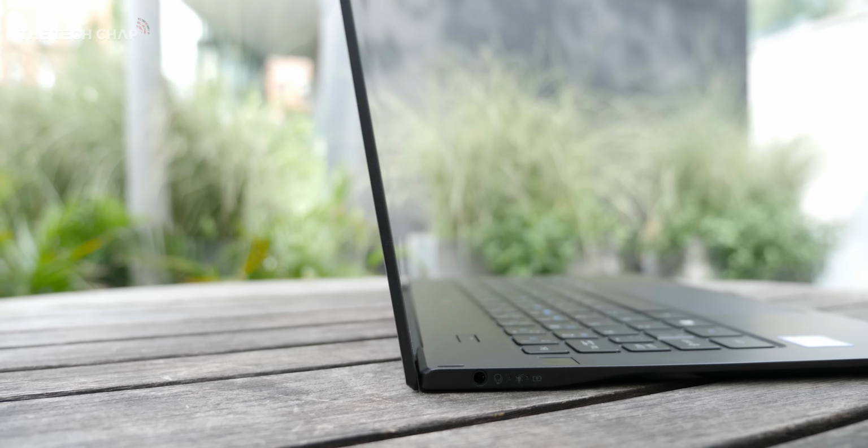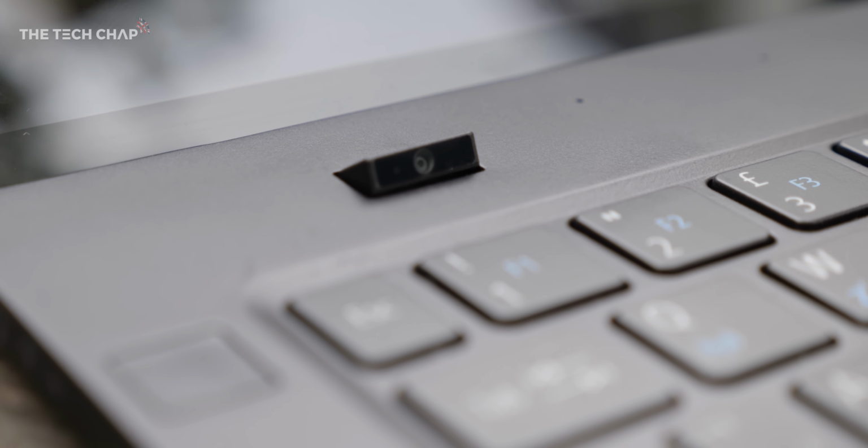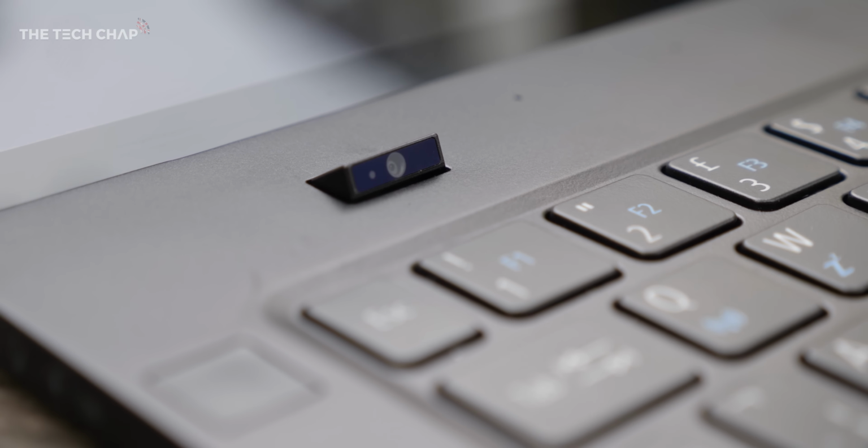Thirdly, because the bezels are so thin, there's actually no room for a webcam up top, so instead we get a pop-out camera. Now that's great if you're worried about privacy, but not so great if you actually want to web chat with someone. Hi, this is shot on the webcam. You can probably tell by the angle, top left of the keyboard.